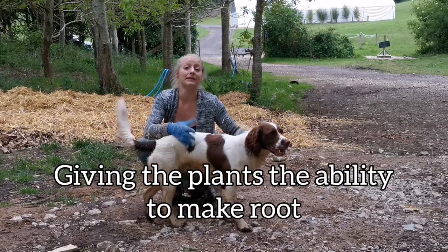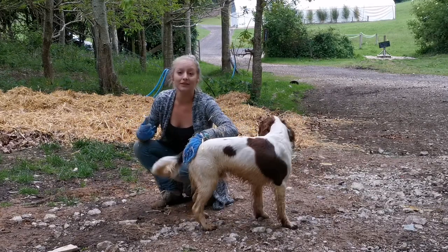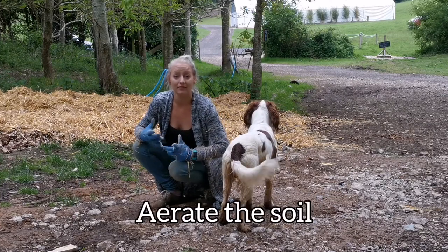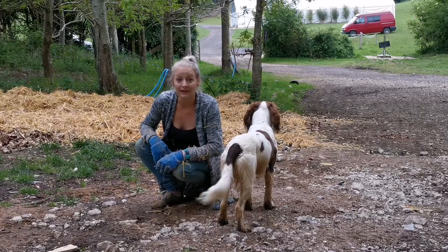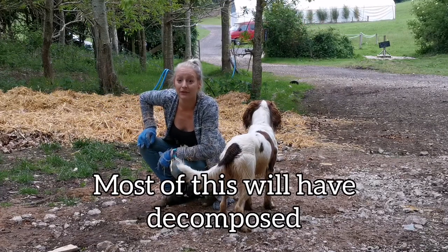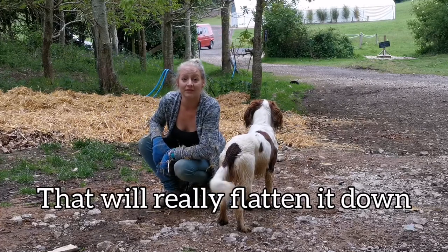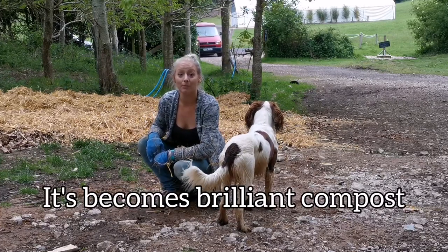Giving the plants the ability to make root so they can't penetrate the clay. So what this is going to do, it's going to break down and help to break up the clay and aerate the soil and make that clay a little bit lighter and less dense. So this, in a year, most of this will decompose. I plan to put compost on the top, so that will really flatten it down. And then once it's decomposed, it becomes brilliant compost.